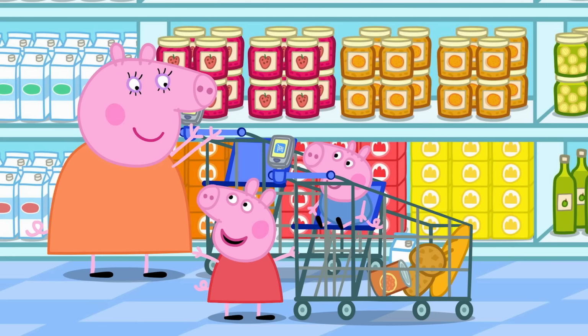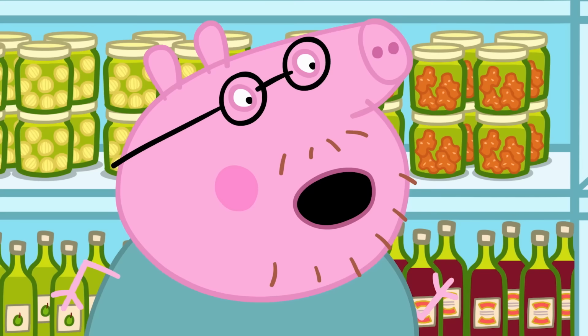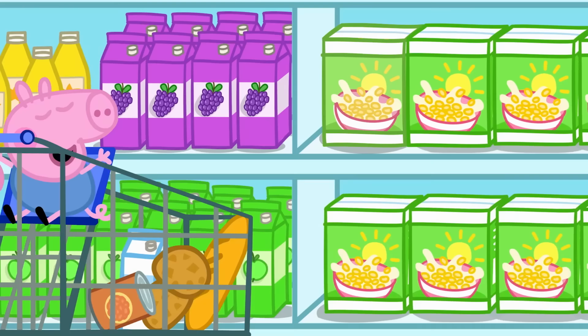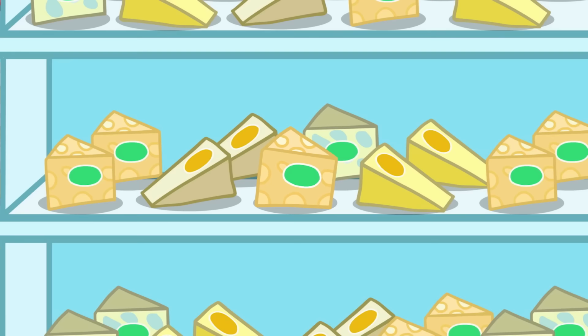1, 2, 3, go! And she's off. Wait for us. First, we need some cereal. Quick, George. Got it. And Peppa and George take the lead. What's next, Daddy? Cheese. Found it. Beep. Pasta next.